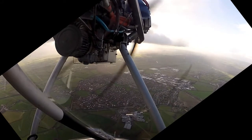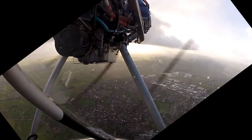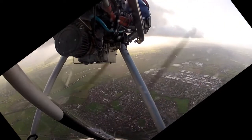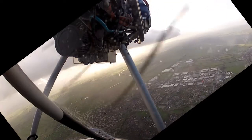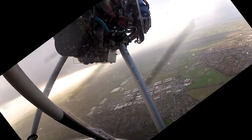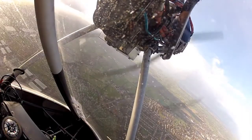You're approaching from the south for a landing on 29. So I do have to descend below Mr. Cloud. There he goes, he's starting to rain on us. So don't really want that. So I'm going to steer around it. Rain's a bit of a bugger.